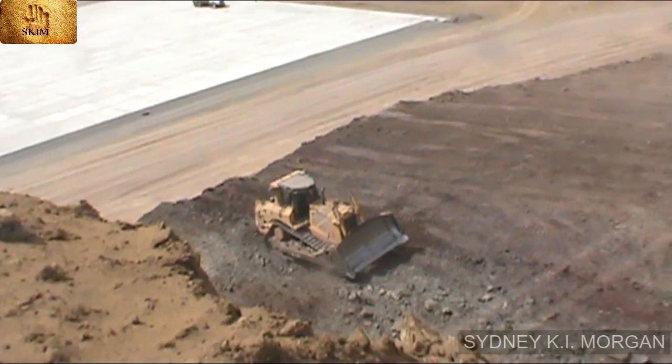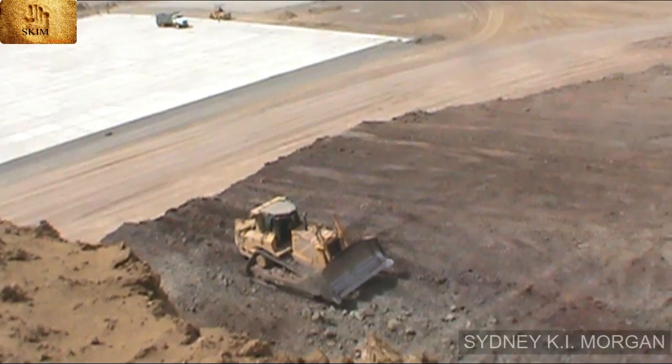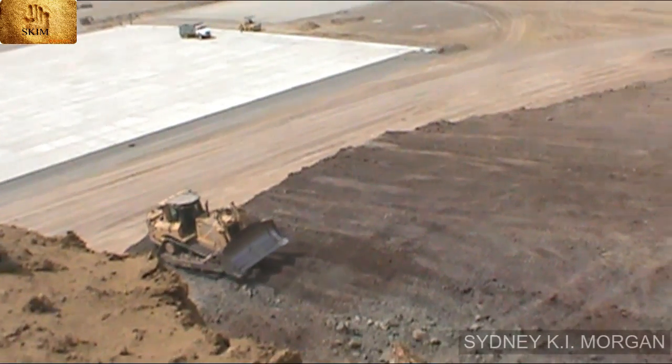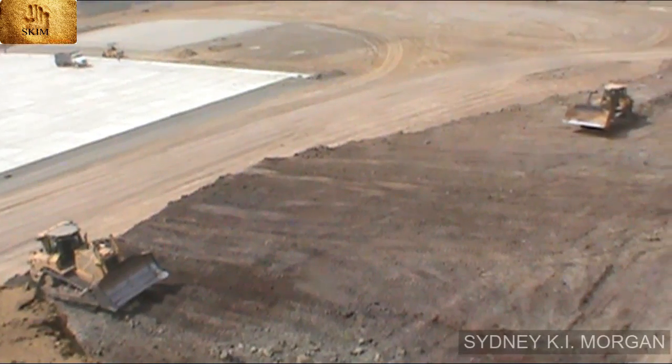And then what will happen later on, the caterpillar will push all those softened soil and stone mixed together over the bank, and it will be taken away down to the seaside area at the stubs end.